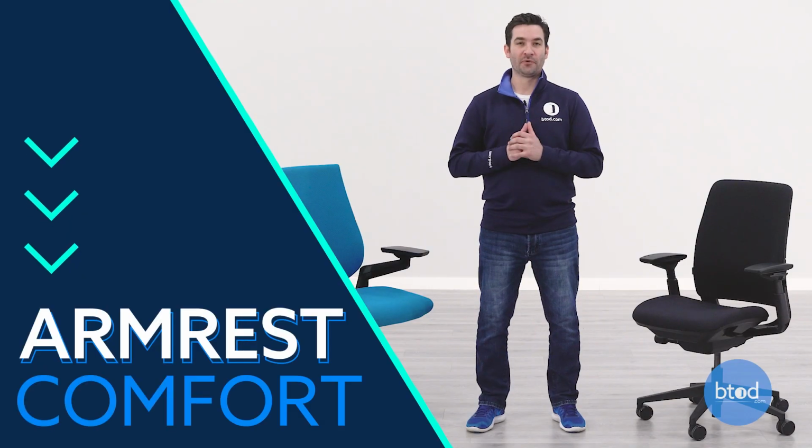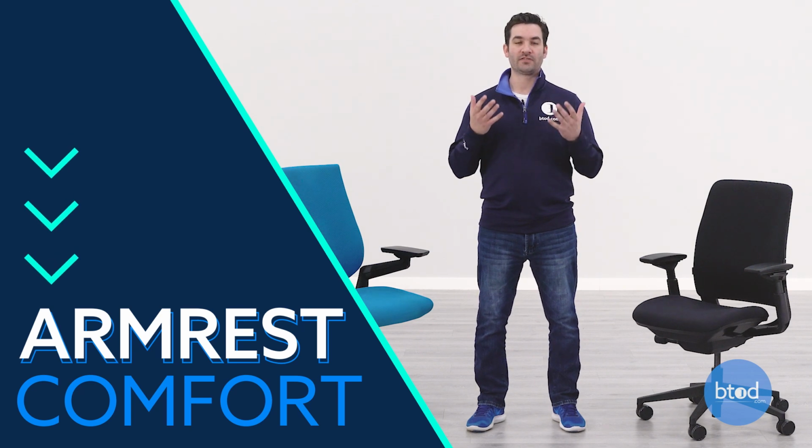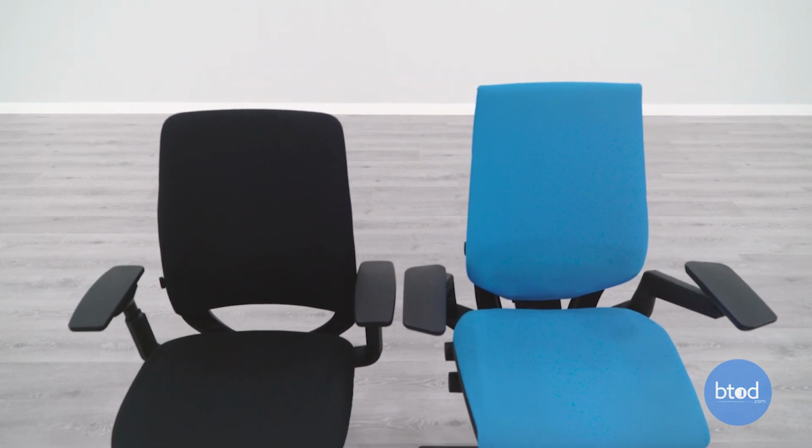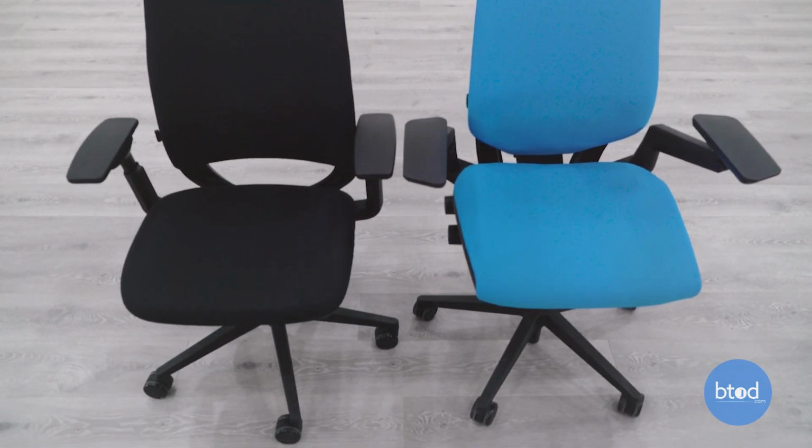And the last comfort category we're going to take a look at is going to be the armrest comfort on both of these chairs, with the Gesture and the Amia nearing the top of the list for comfort. 82 on the Amia, 84 on the Gesture. So again, high-end armrests from both chairs, getting a ton of adjustability. These are two of the most adjustable arm packages that you'll find on any chair.